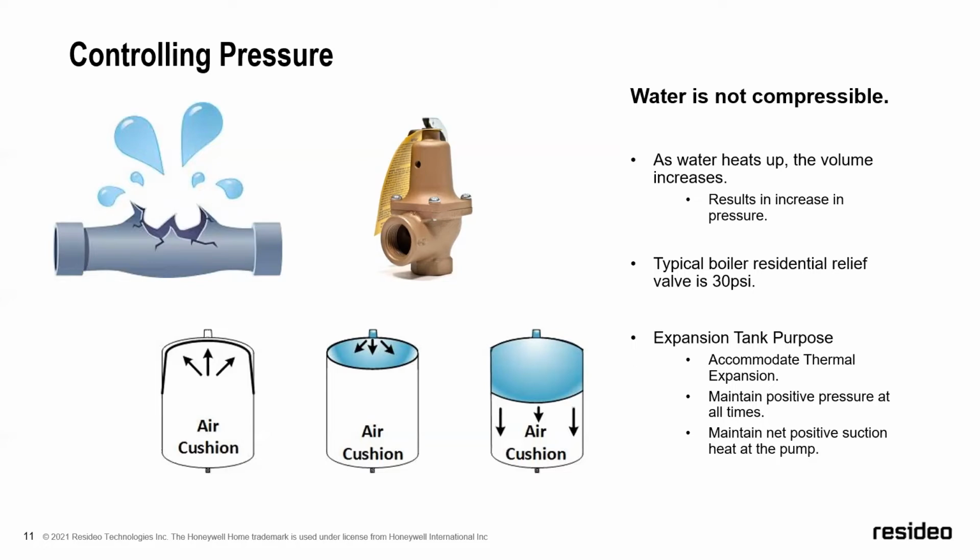A lot of that is based on the system volume. Are we doing radiant? Are we doing radiators? Is it a baseboard system? Understanding those key components when we're sizing this is another critical factor.